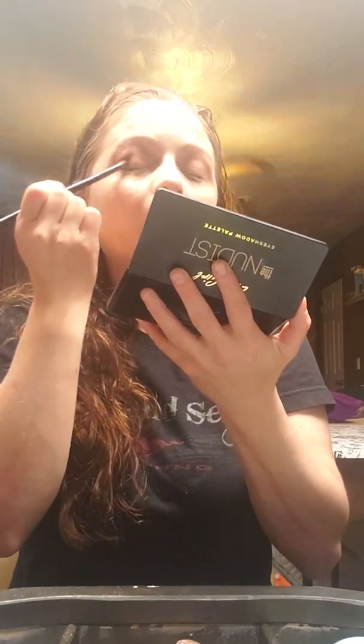And then I'm going to blend that. If you notice there are a couple harsh lines still, I usually go in with a fluffy brush at the end and just blend it all together.